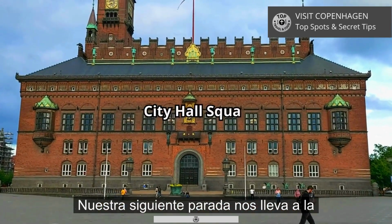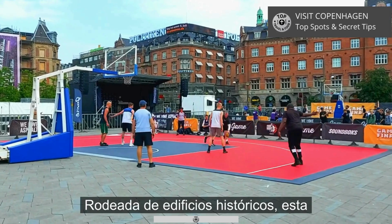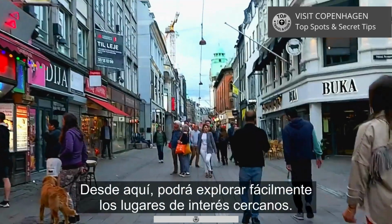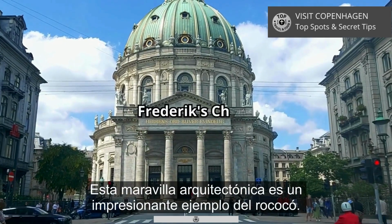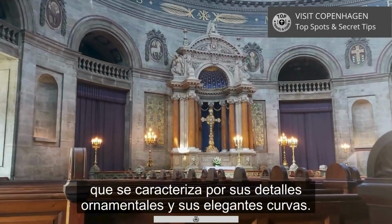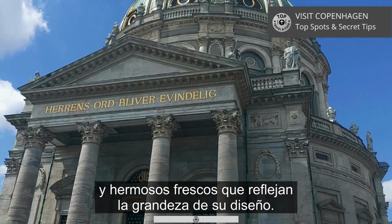Our next stop takes us to the vibrant City Hall Square, a bustling hub in the heart of Copenhagen. Surrounded by historic buildings, this lively square serves as a gateway to the city's rich history and dynamic present. From here, you can easily explore nearby attractions. This architectural marvel is a stunning example of Rococo design, characterized by its ornate details and graceful curves. Inside, the church is adorned with intricate marble work and beautiful frescoes that reflect the grandeur of its design.